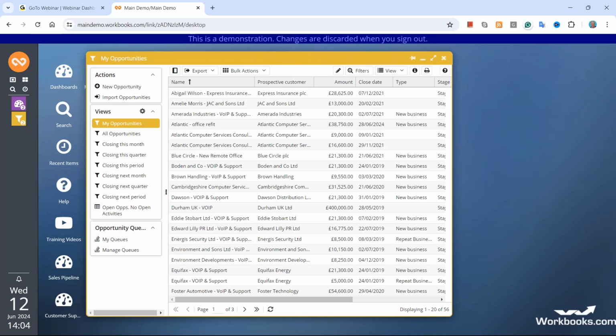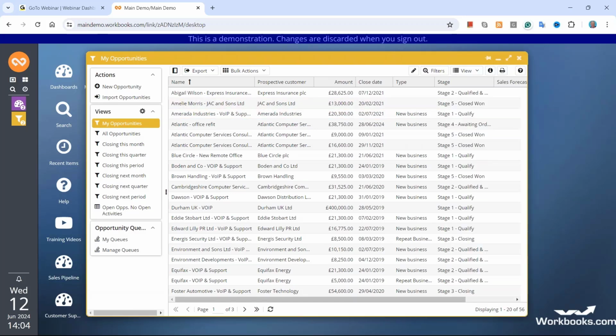So better sales forecasting and pipeline management are key advantages of using the opportunity tracking system in Workbooks. It allows you to effectively track and analyze your sales pipeline, helps you provide accurate forecasts. It's going to be a lot better than doing it on an Excel spreadsheet. If you are still doing that or you have used that in the past, you'll know this is a better way of doing things, providing accurate forecasts on the expectations of business coming in and when it is coming in and so on. And that sort of visibility enables you to identify potential stumbling blocks or issues on the opportunities early, giving you a better chance of getting the right outcome to your opportunities.